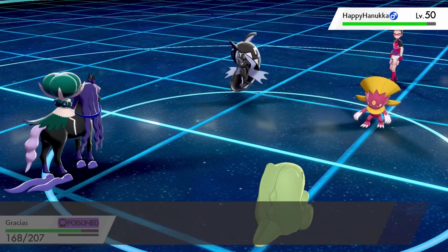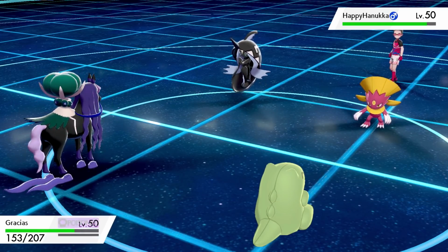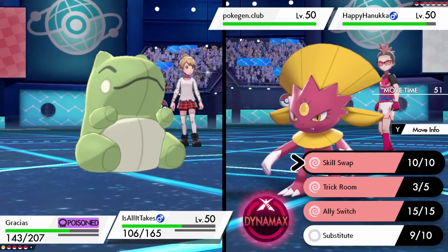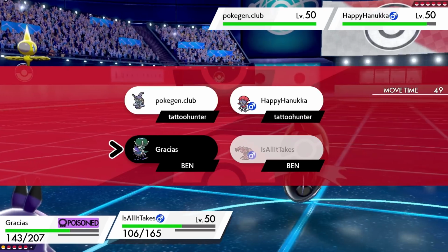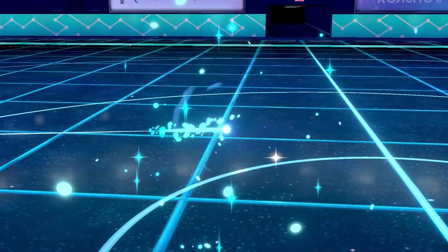Now, people, it is time to go into the huge power Kartana. This battle was amazing, and we got some beautiful salt at the end. Make sure you stick around for the whole thing and for the explanation, and I'll catch you on the flip side. Enjoy.